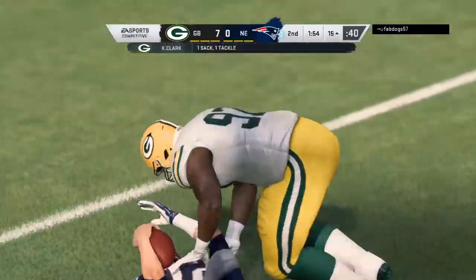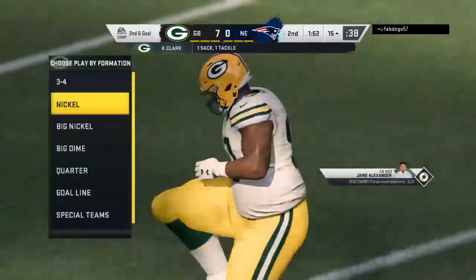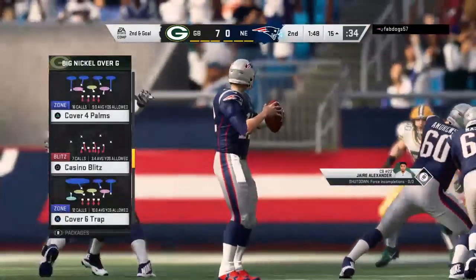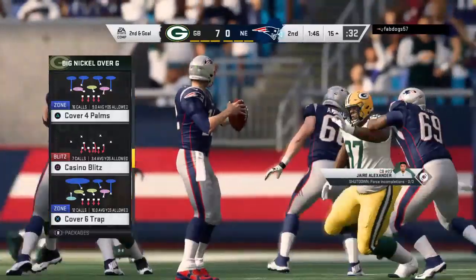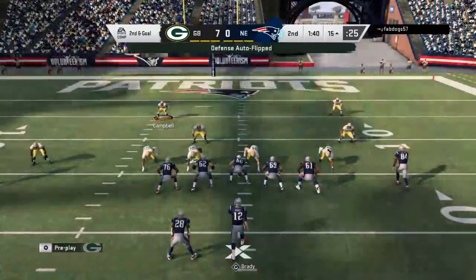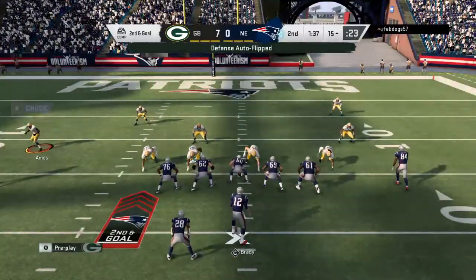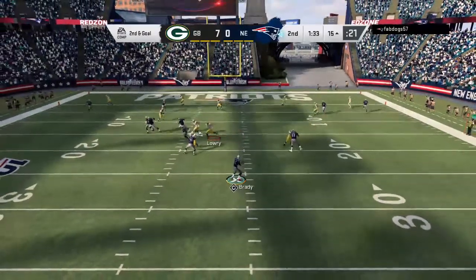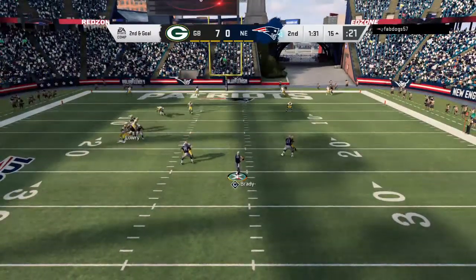Packer pressure, and down he goes. They could not contain Kenny Clark as he gets home for the sack. Well, that was point counterpoint, wasn't it? They decided to throw for it on 1st and goal. Instead, the defense counters with pressure, and the defense wins, getting a big sack. First down, a bit of a disaster, and now on 2nd and goal, back even further.